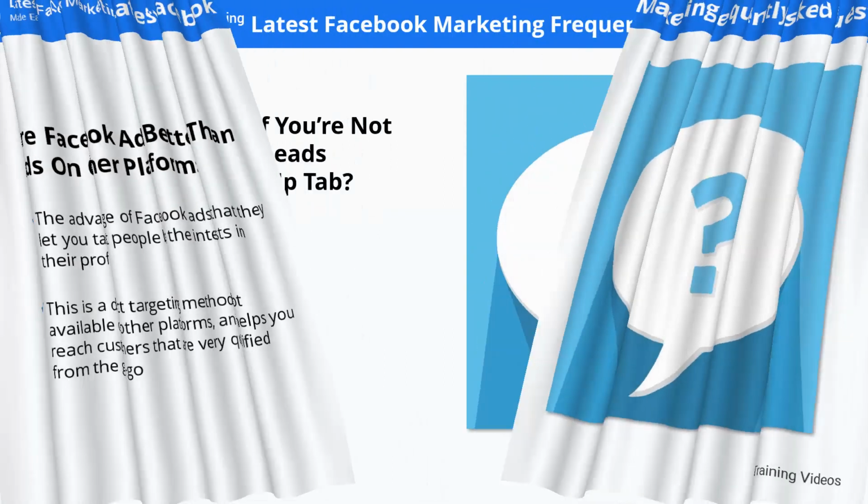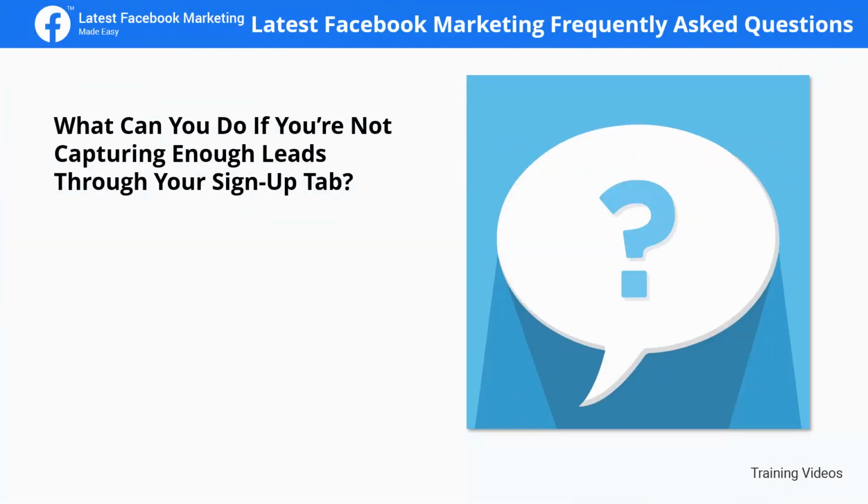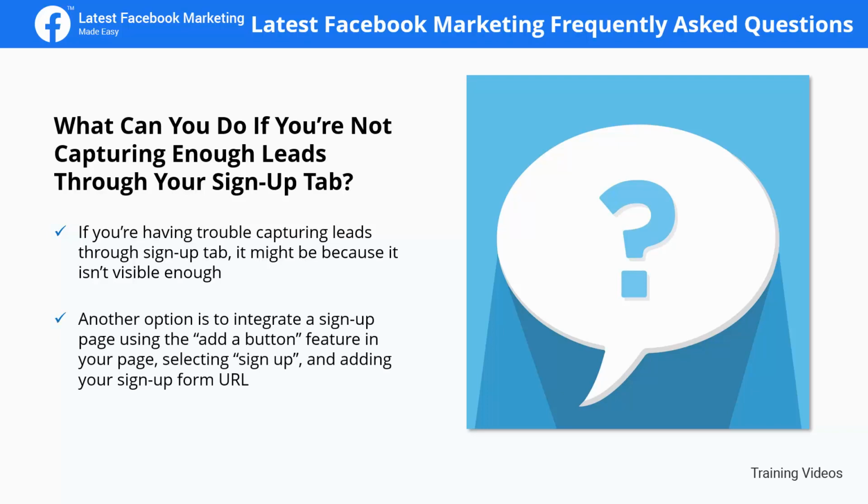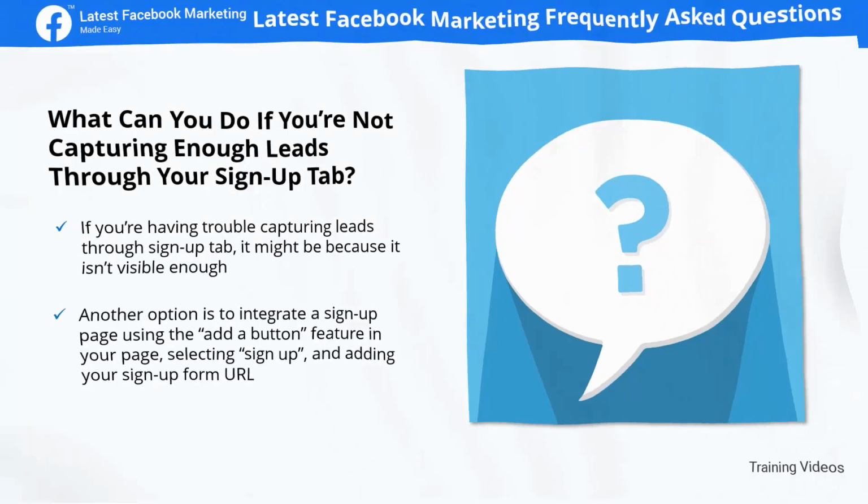What can you do if you're not capturing enough leads through your sign-up tab? If you're having trouble capturing leads through sign-up tab, it might be because it isn't visible enough. Our recommendation here is to move the sign-up tab to a top spot in the tab menu. Another option is to integrate a sign-up page using the Add a Button feature in your page, selecting Sign Up, and adding your sign-up form URL.